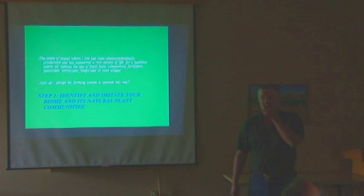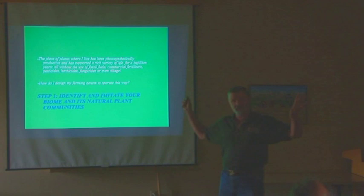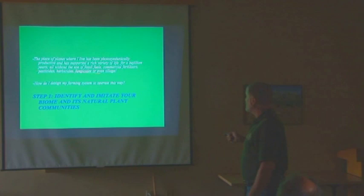So we have various different steps. If we're going to transition our farm from the way it is now, let's pretend you've got a bare black dirt cornfield. Actually, probably not bare black dirt, it's probably gray or yellow or red because all the black dirt's now down in the Mississippi Delta. The piece of planet where we live right here has been photosynthetically productive for a zillion years with no fossil fuels, commercial fertilizers, pesticides, herbicides, fungicides, or utilities, period. Really has. This place has been incredibly productive forever. How do we design a farm to operate that way?